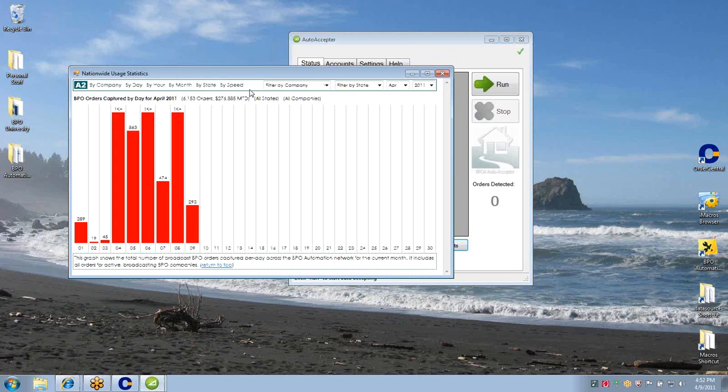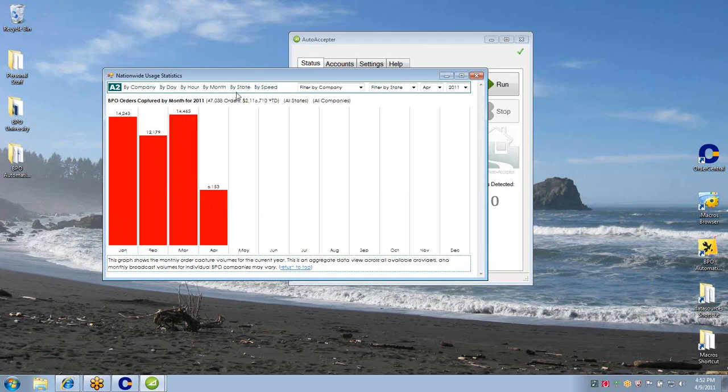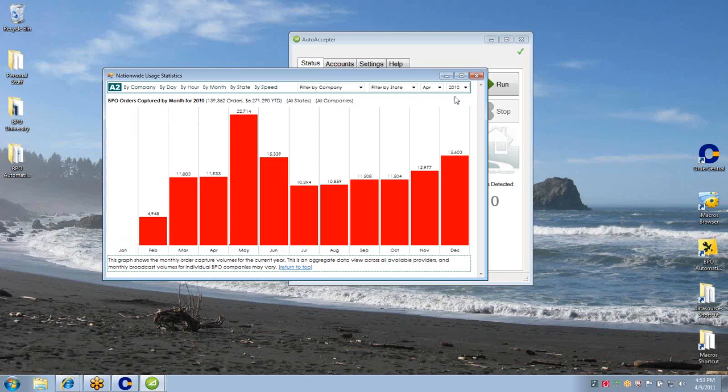I want to show you real quickly how successful it was. And here's the usage stats that's also available in Order Central, and it's even more specific than what you see in the Auto-Acceptor as far as the information. But let me go ahead and just pull up some information here. So it looks like we've helped bring in over $2 million worth of BPO orders based on a $45 average BPO fee, and that's just in less than 4 months.